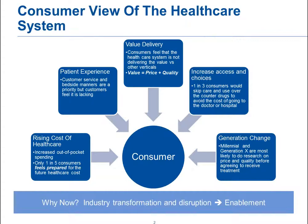And how about the value? I just touched base on the fact that the cost of healthcare is extremely high, but our quality is not that high. So the very simple formula for value is they want to see a low price with high quality. But I think what we have right now is a high price tag with medium to low quality. So the value from the consumer aspect is really not there at this point.